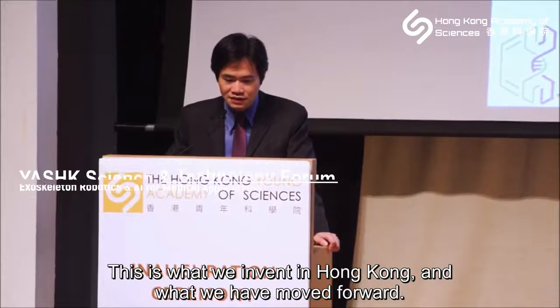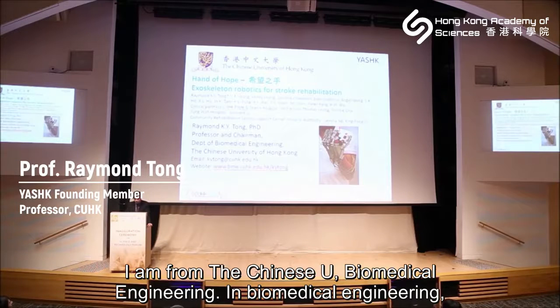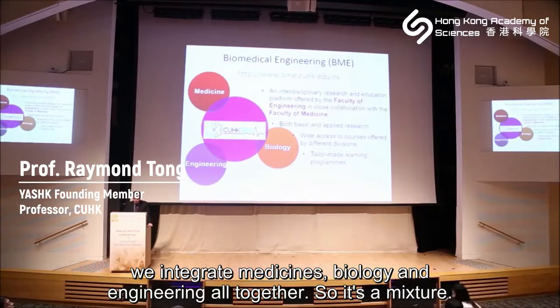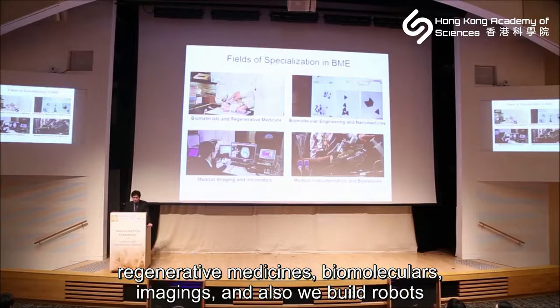This is what we invented in Hong Kong, and what we have put forward. I'm from Chinese University's biomedical engineering. Biomedical engineering integrates medicine, biology, and engineering all together, so it's a mixture, and virtually we need to learn everything. In BME, we have biomaterials, regenerative medicine, biomolecules, imaging, and we can also build robots and sensors.